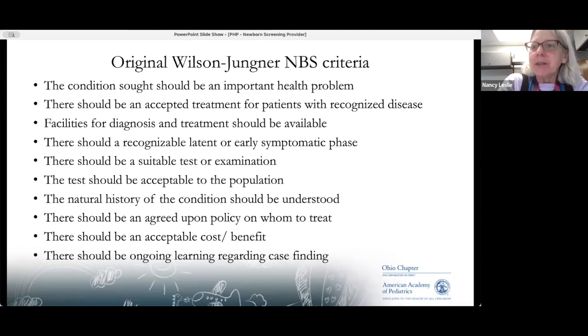So we start with the condition that we're screening should matter. We shouldn't be screening for things like, do you have a gene that makes you not like cilantro? Which you'll recognize as something that you might find on 23andMe. There should be an accepted treatment for patients with a recognized condition. So we shouldn't be screening just to provide information. There should be something specific we're going to do about it.